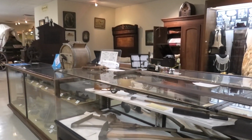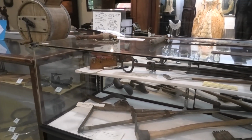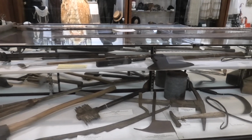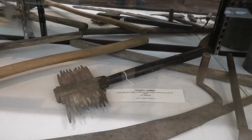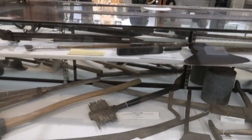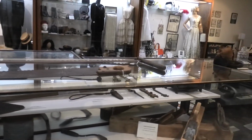Messes up your rhythm. And then there's a lot of other just like farming utensil things that are very interesting too as well for people to see, especially young people. And I have to also say that older people really kind of enjoy things that maybe they saw their grandparents use or different things like that. Yes.